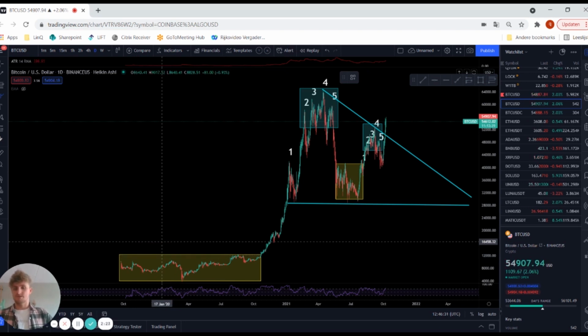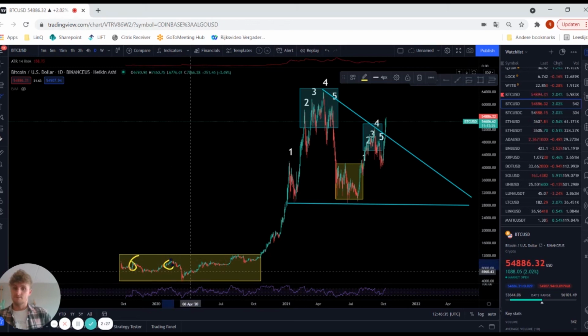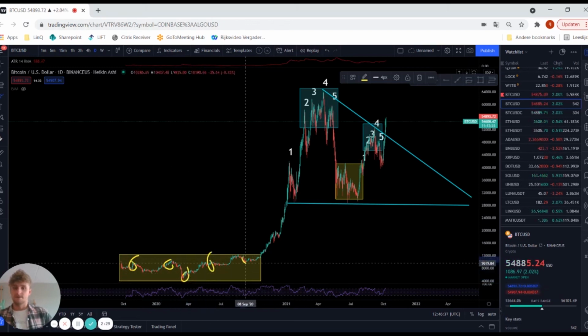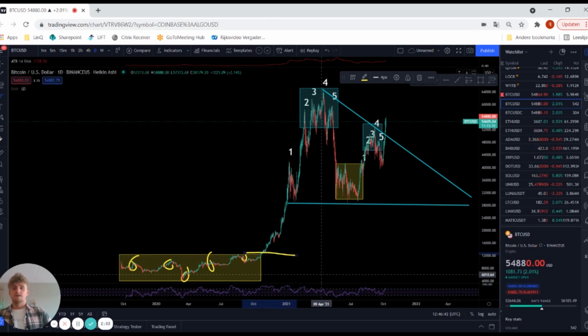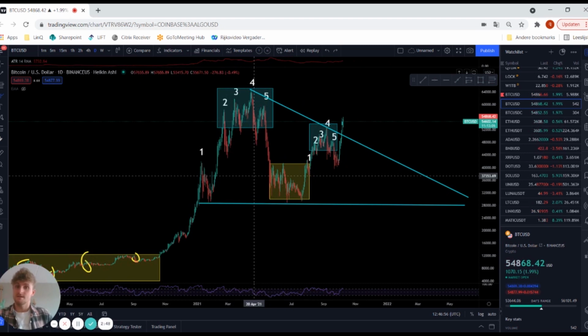So back to the institutions. The institutions buy Bitcoin over here, they buy it over here, they buy it here, and they buy it here, for example. And what happens is they stop buying when the prices shoot up again, because they already accumulated the position, they have enough Bitcoin, and they don't want to average their price up. So they stop buying. The prices go up, right?